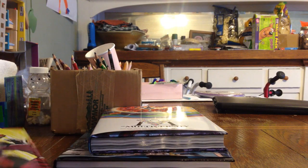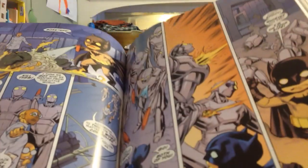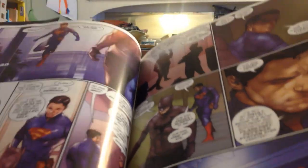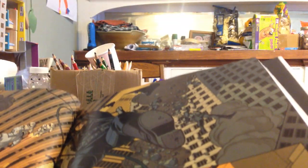So anyway, that's that. And then I got Multiversity, which is on far nicer paper. It's the collection of the recent Grant Morrison series of one-shots, or seeming one-shots, that tell one story, or kind of tell one story. There's no severe gutter loss here. If I find a 2-page spread, there is some loss. You can see it there. So it's not as bad as the Challengers of the Unknown.